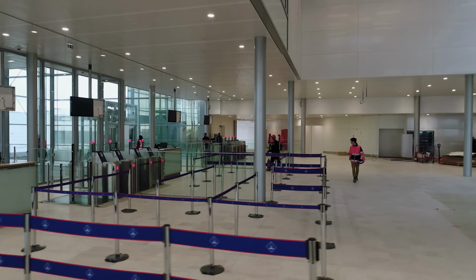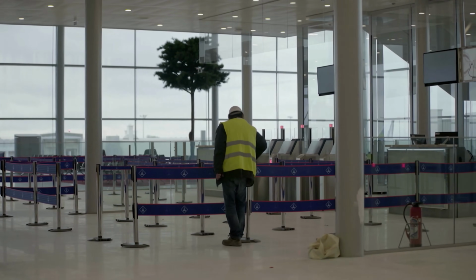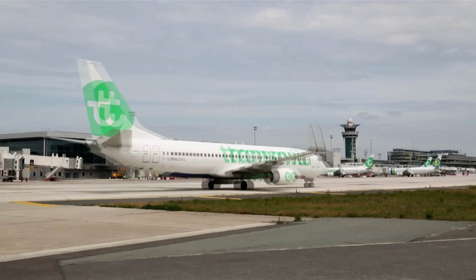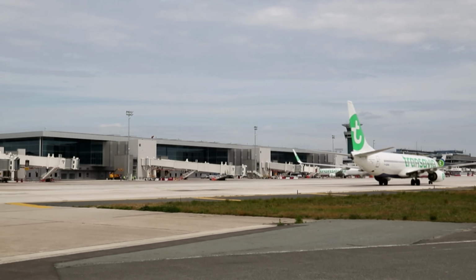To avoid past mistakes, Orly 3 is designed to evolve. What will the planes of the future look like? What will passenger expectations be? It's impossible to know right now. The only certainty is that the terminal will adapt.